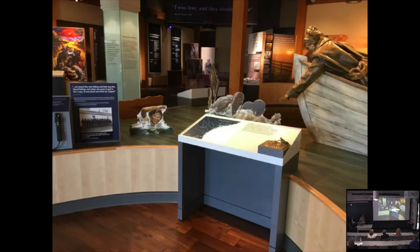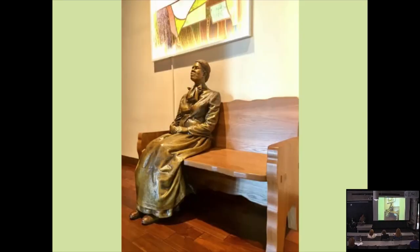Here you see the Cumbie River Raid. Tubman was the first woman to lead an armed raid in the Civil War. And this exhibit is a reconstructed scene from that story. You can see below the tactile, raised lettering, the braille, the sound station.